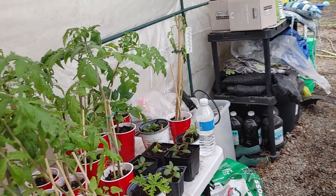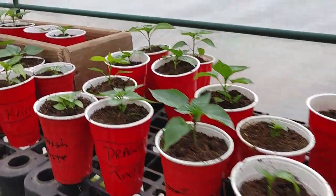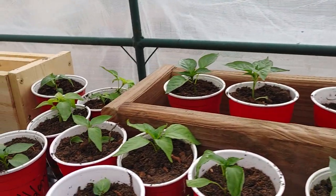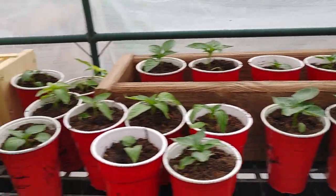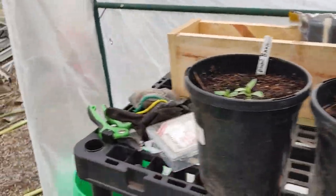So, hello, bee. I need to get you out. And planted still. We've got buckets for these, so they've got a couple more weeks before we can put them in their buckets. So we've been kind of cleaning up.